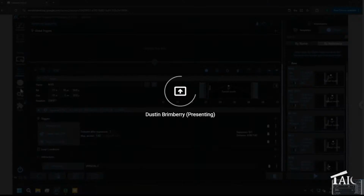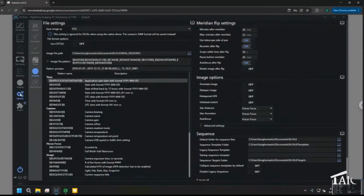For me, what's built into NINA, let me share my screen again, when you go in up here, because I tried some of those plugins and I was not happy with them. This I think is what works best for me. And then also you got to make sure, because I use Unity because I have the Pegasus, that in Unity you have meridian flip turned off. It'll screw up if they're both trying to do it. And you also got to remember PHD2 needs that setting to reverse the motors after the meridian flip. So all that stuff comes into play.